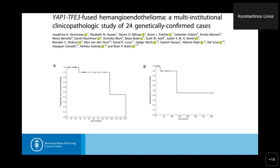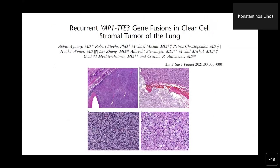And the progression-free survival and the overall survival, the five-year progression-free survival and overall survival, was actually much better than your conventional epithelioid hemangioendothelioma. So from the limited data that we have so far, it appears that these patients can actually live for many years under stable disease, even if they have widespread metastatic disease, which is contrary to your classic epithelioid hemangioendothelioma.